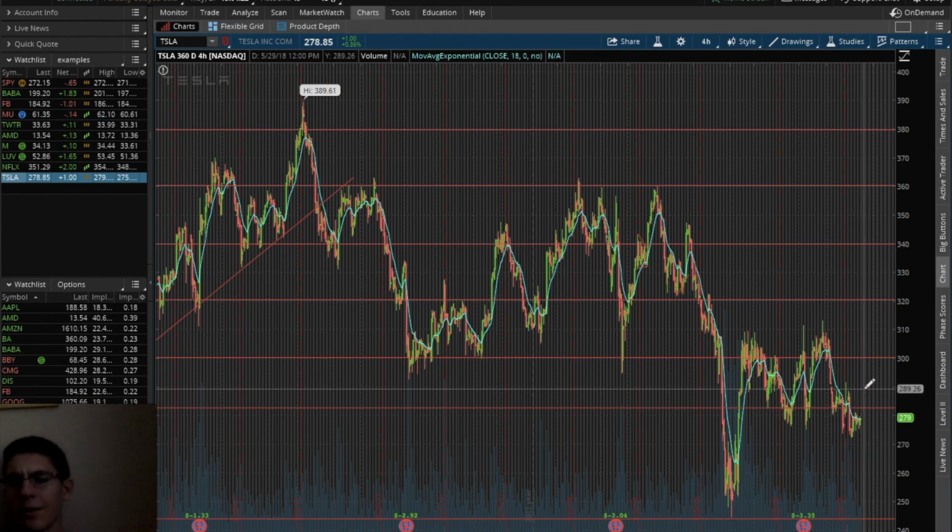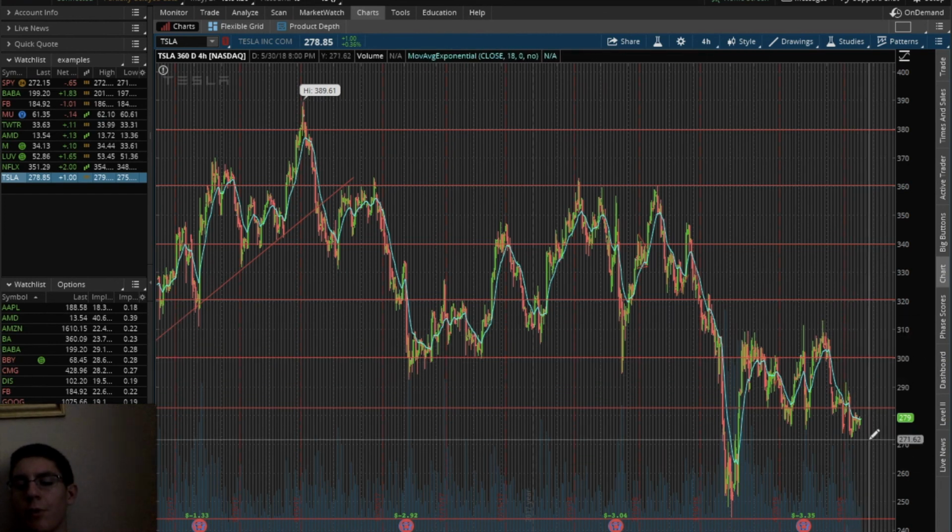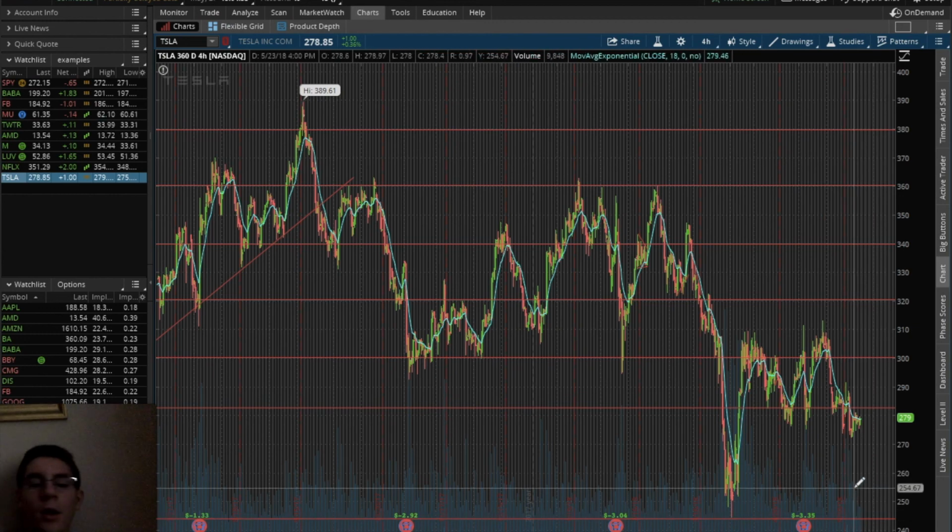But again, anything is possible. I would note a reversal, which means back up to the 310 level, when we cross above 290. I can see it going up to 310, but if we cross below here, I can see it slowly going down to 250. But that's for swing trading.